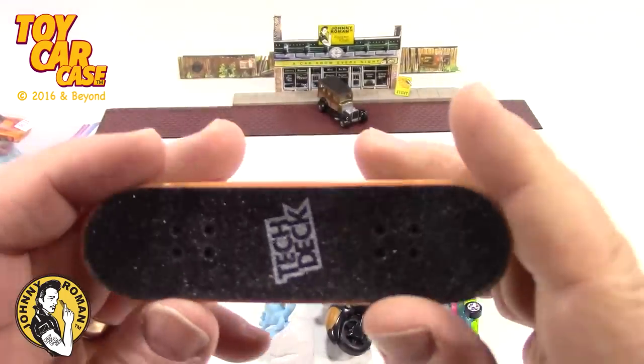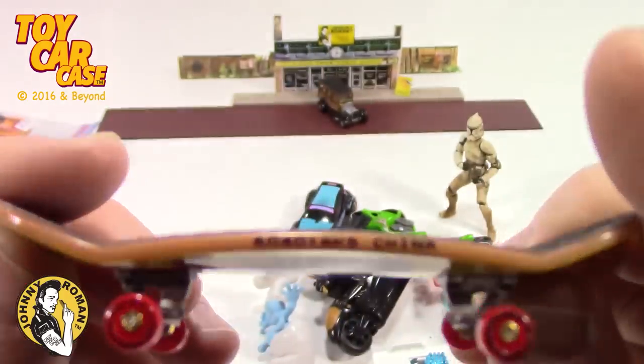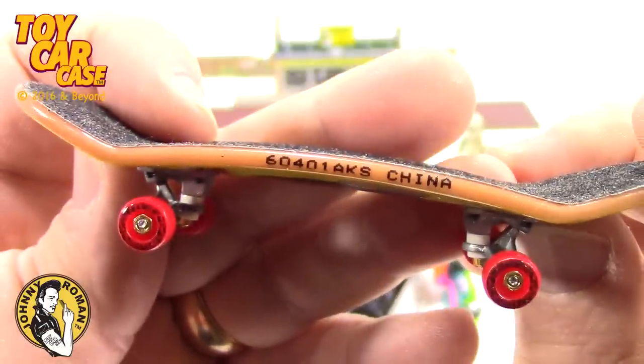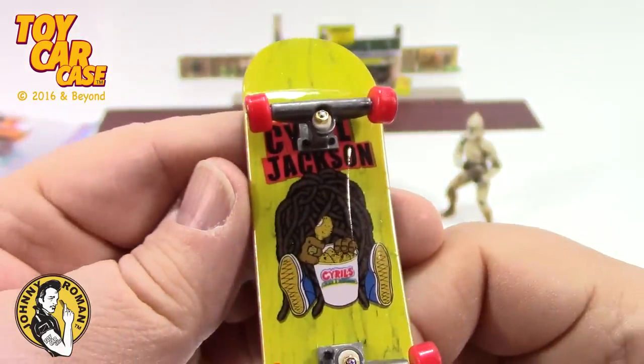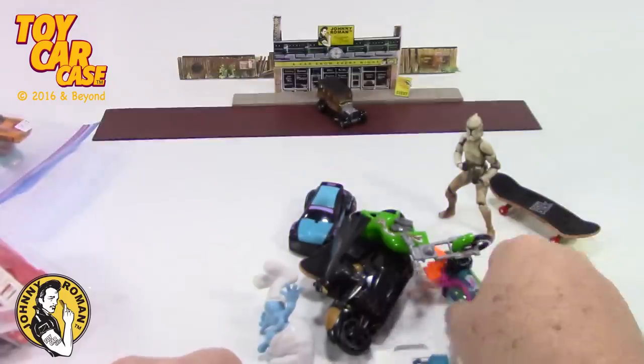Oh, look at this. The tech deck boards. Never got into these, but sometimes you get one in the case. Made in China. Oh, look at that. Very fun. Very cool. Tech deck.